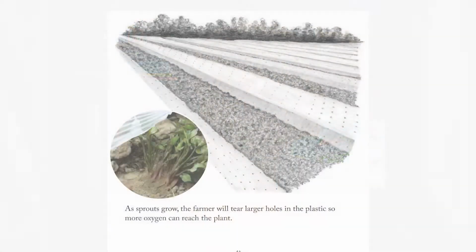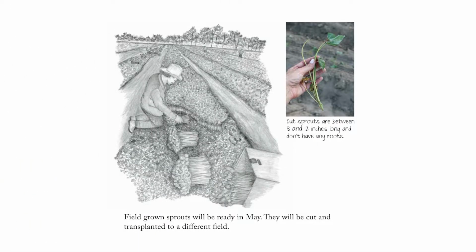Did you know Native Americans grew sweet potatoes? As sprouts grow, the farmer will tear larger holes in the plastic so more oxygen can reach the plant. Field-grown sprouts will be ready in May. They will be cut and transplanted to a different field. Cut sprouts are between 8 and 12 inches long and don't have any roots.